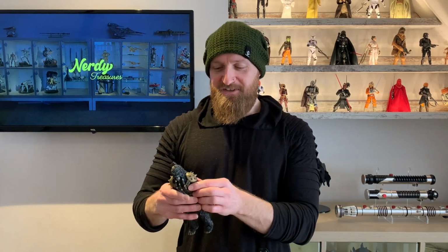Next up, I'm heading over to the Black Series, and I finally managed to get the Black Krrzantan from the Book of Boba Fett. I've wanted this figure for a long time. As I've mentioned before, I've just never seen it in store, so I've never picked it up. But this was another gift from my wife for Christmas, and you know what, I've not enjoyed a Black Series figure as much as this in a long time.